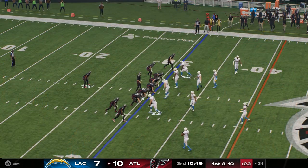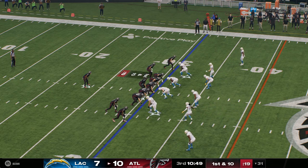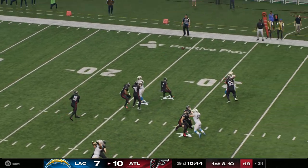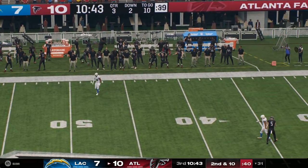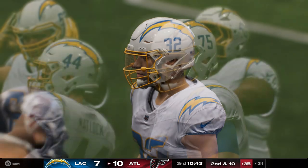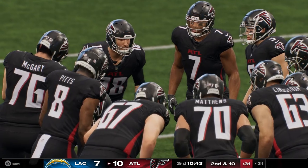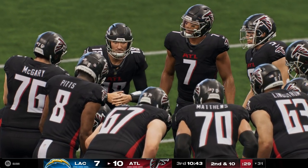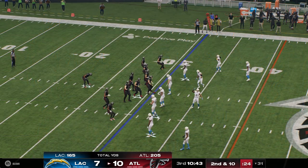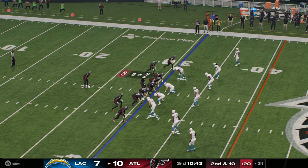They'll come up here first and 10. They go play action with Cousins. Had a good throw there, but not on the same page with his target. That's incomplete. Timing and trust. Critical elements of this quick passing game. If your target and the quarterback are not on the same page, it winds up being an incompletion and a wasted down. They'll try again here. Second and 10.